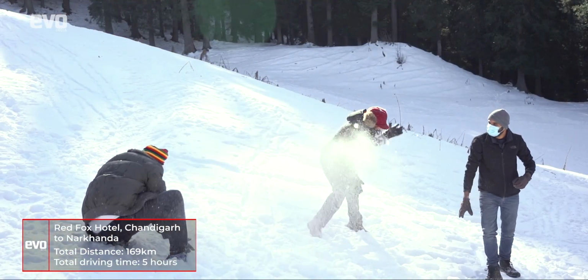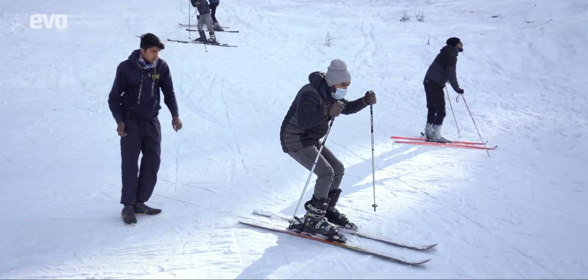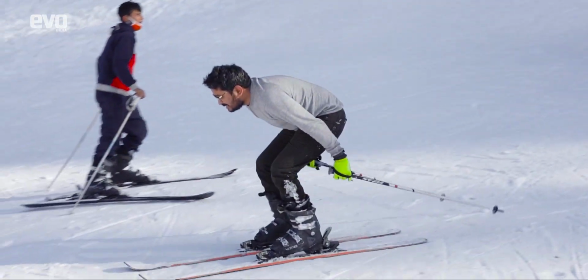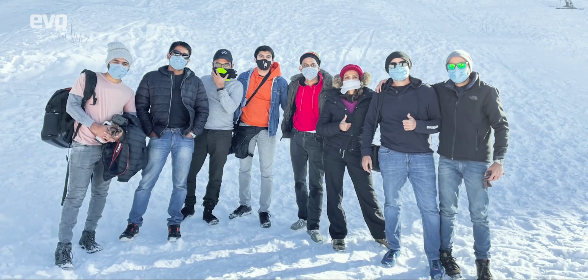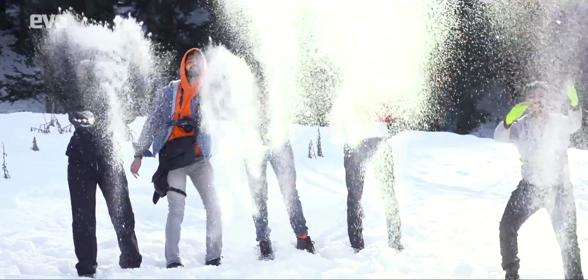But once we climbed up to Narkanda, there was plenty of snow. From playing with snowballs to trying our hands at skiing, our motley crew of road trippers had a gala time up here.